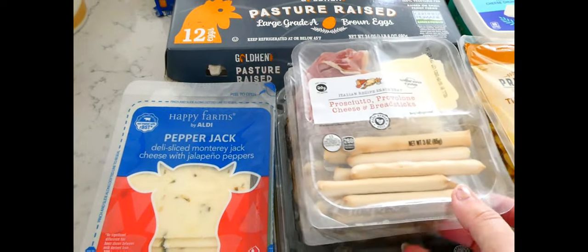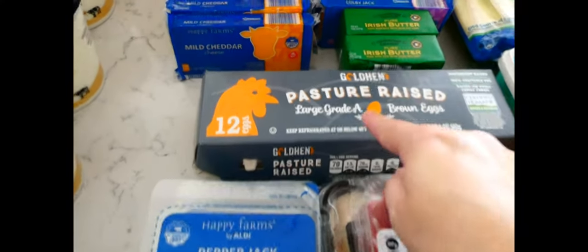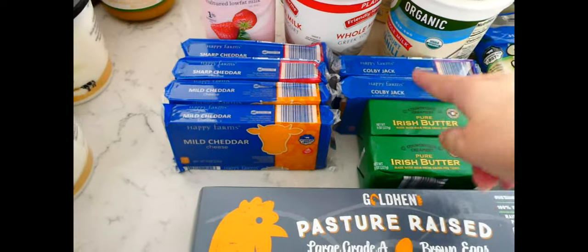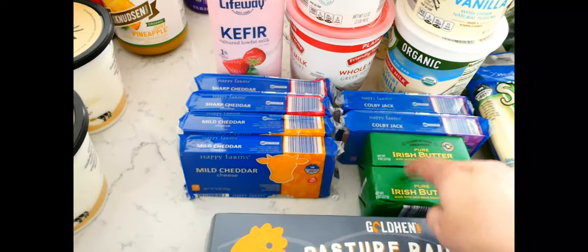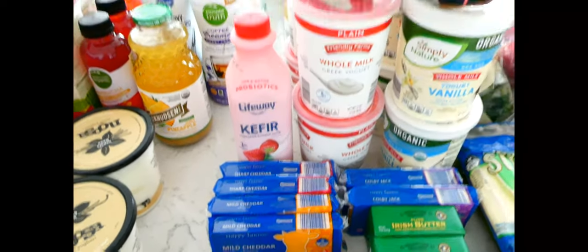Now moving into Aldi, we have pepper jack sliced cheese and provolone. Prosciutto provolone and breadstick snack packs for me for lunches. Lunch meat for Sean, pasture-raised eggs, cheeses for meals, Irish butter, strawberry kefir for the kids, and yogurt mania.